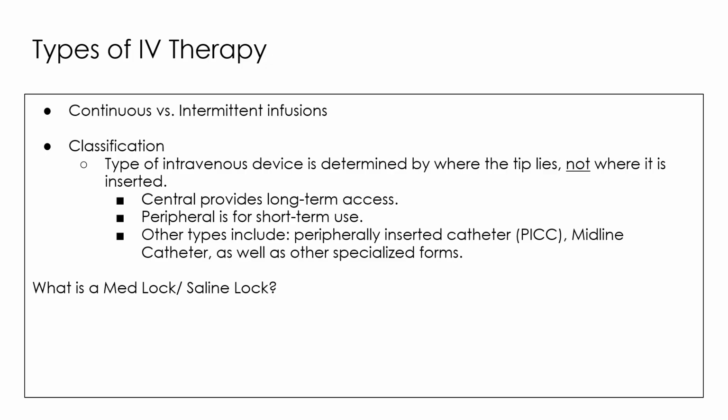Specialized forms of infusion therapy to be aware of, but you do not need to know, include subcutaneous, intraosseous, intraarterial, intraspinal, as well as intraperitoneal.